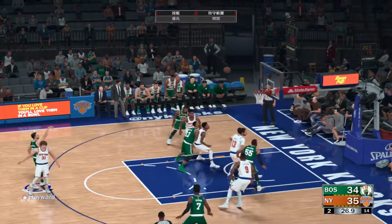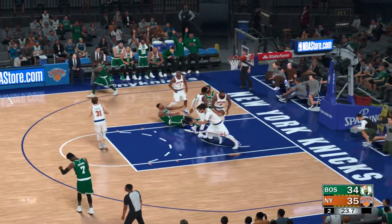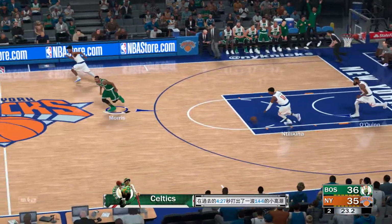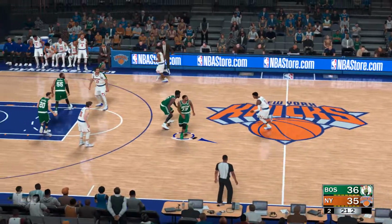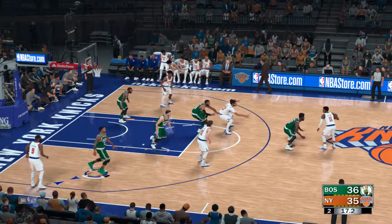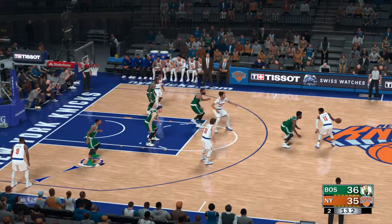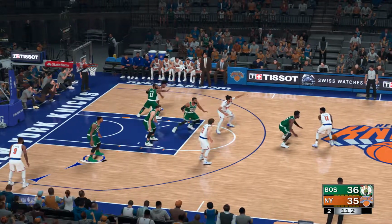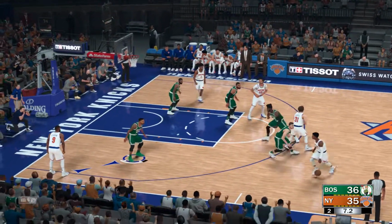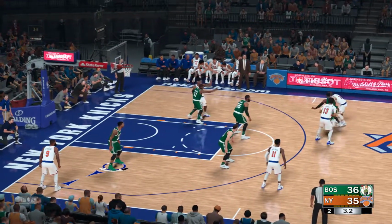Takes a 3. With the second effort, and Morris with the lay-in. Morris has got 6 in the quarter. And the rebound battle split evenly thus far. Here's Ntilikina. He's covered by Brown. Here's Ntilikina. He's averaging around 5.5 points a game.